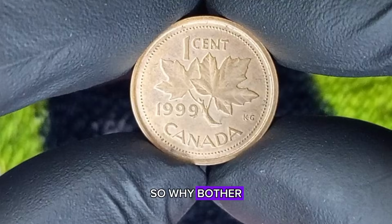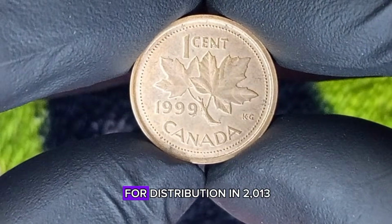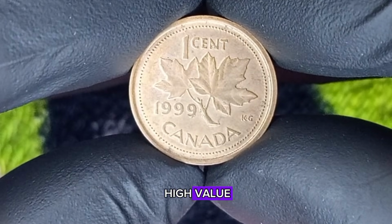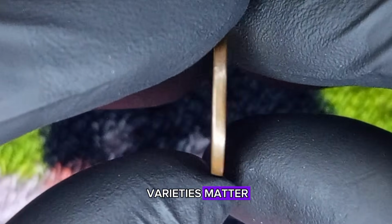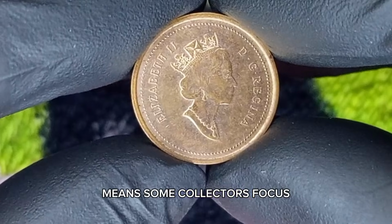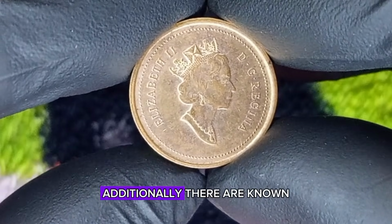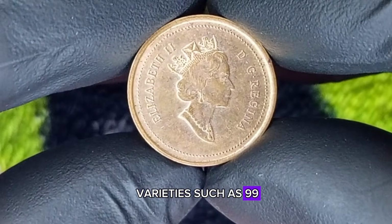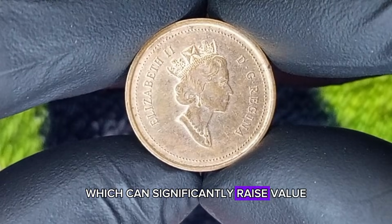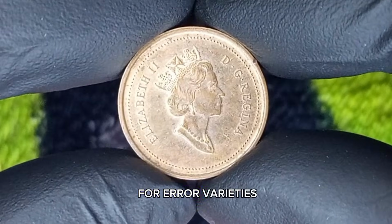So why bother? Because this coin is among the later years of the Canadian penny. The penny was discontinued for distribution in 2013, and large mintage doesn't always mean high value, but condition and error varieties matter. Also, the change in composition, copper-plated zinc, means some collectors focus on attractive original finish, luster, and minimal handling. Additionally, there are known varieties, such as double 999, clerical die errors, for this year which can significantly raise value. If you really want to stand out, check your 1999 penny for error varieties.